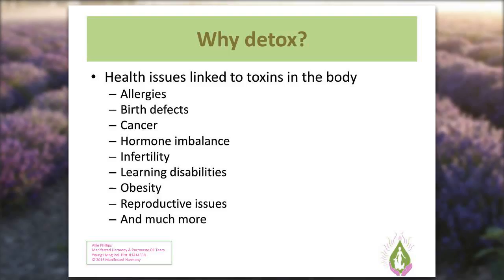So why do we need to detox? Why do we need to detox our home and our life? Well, we all want our homes to be clean and free of pests and germs. However, the household chemicals that we use to clean pose some very serious health risks. Many of the ingredients in these popular products that you can walk into any grocery store and see are products that we thought that we could trust are actually harmful to our health. And it was funny.